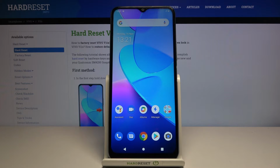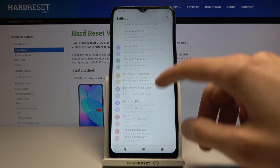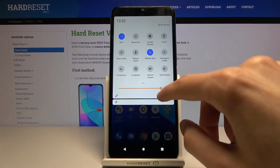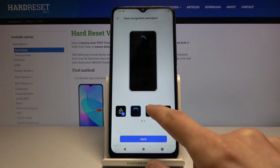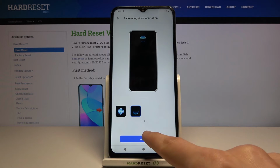Moving on to the next one, it's going to be the face recognition animation. I don't have it really set up, but I can still show it off. If we go into settings and then to, where's the option? On here. I went too far, so let's go back. Under dynamic effects, you'll have the face recognition animation, and as you can see, you have several animations right here. Once you tap on them, it will show you a little animation of how it will look. Once you're satisfied with whatever you picked, make sure you tap on apply.